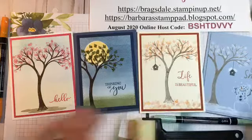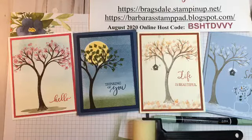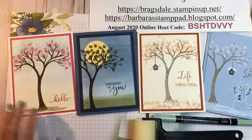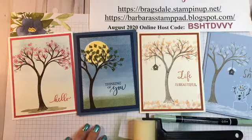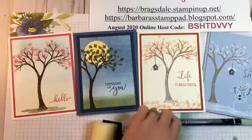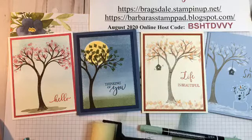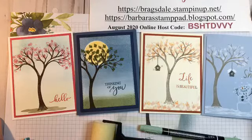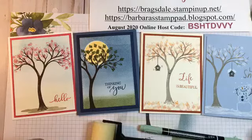Cute. But it's one stamp set that can represent an entire year depending on what season you're in. So if you want to do simple hello cards for the spring or summer, you want to let people know you're thinking about them, or the fall when you're reflecting on all your blessings and how life is beautiful. You stop and really think about life. And then a fun one for Christmas, just featuring another stamp set. Just because the Life is Beautiful didn't have one, but you could easily just make it a snowy scene with Life is Beautiful as well.